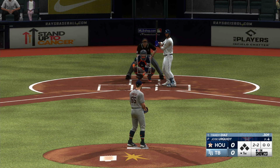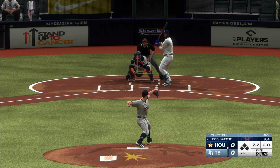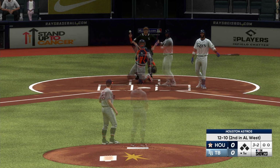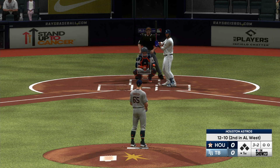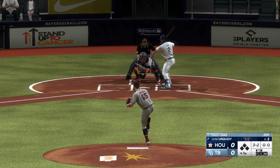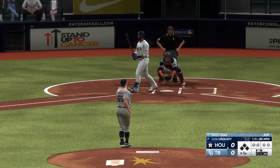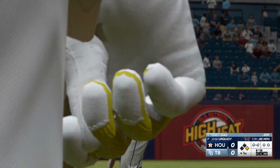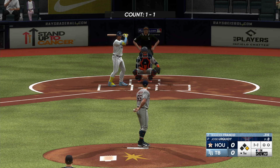Now up for Tampa Bay, Yandy Diaz. Next pitch misses, and it's 3-2. That one misses, so a leadoff walk. That's a nice at bat and a great take on 3-2. Probably could have gone either way in that spot around the knees.